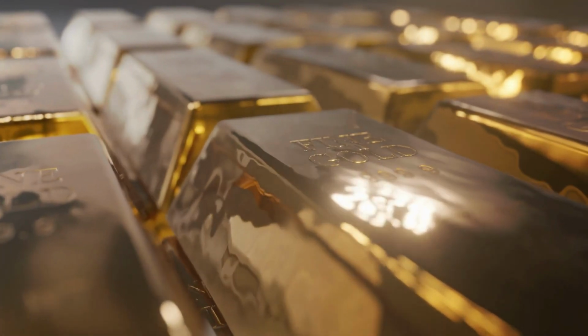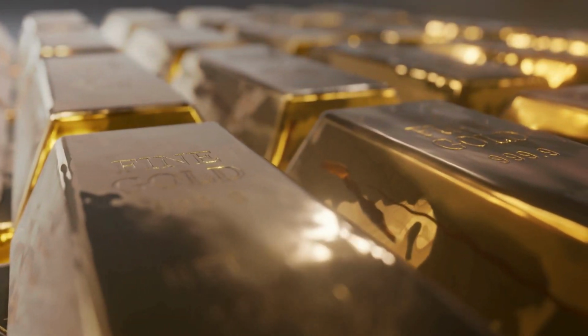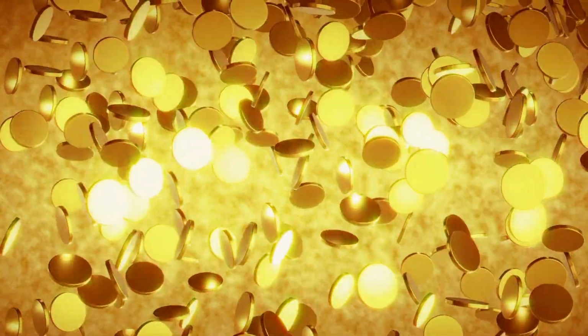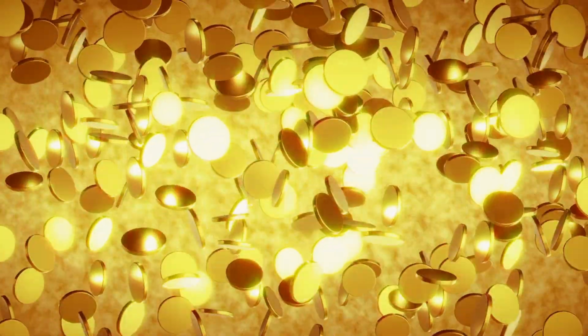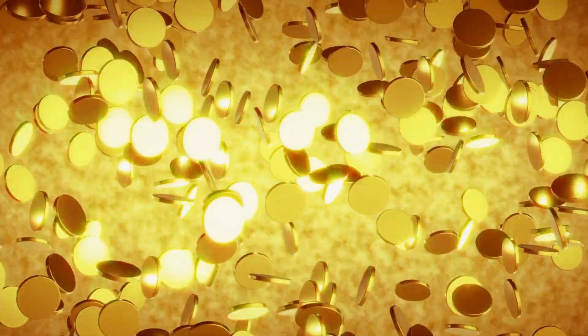You actually have gold in your phone right now. Yeah, it's in the circuit boards. They use super thin gold wiring because it's so reliable and it doesn't corrode. Guess that's why my phone feels so heavy, like carrying around a gold bar. Well, not quite, but you get the idea. Gold's properties make it super useful.